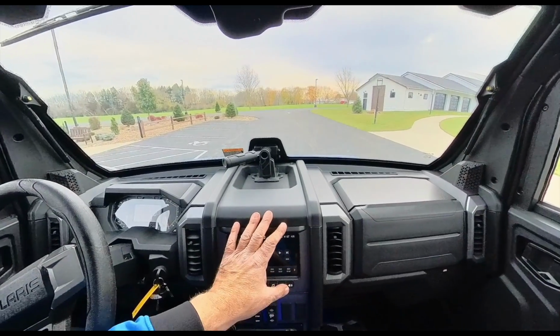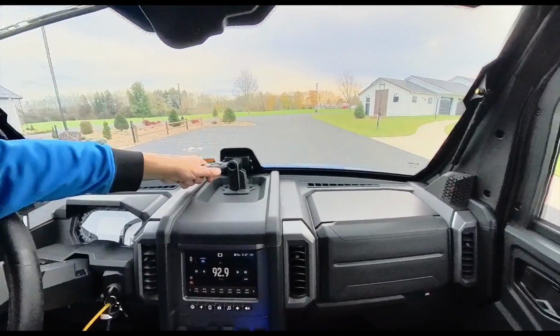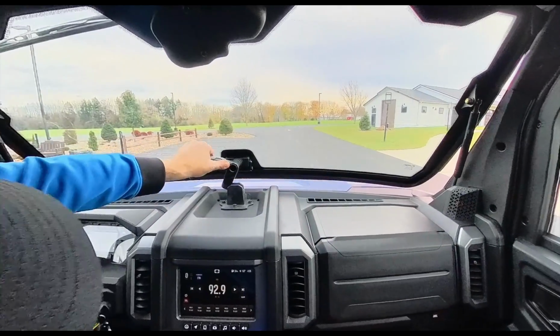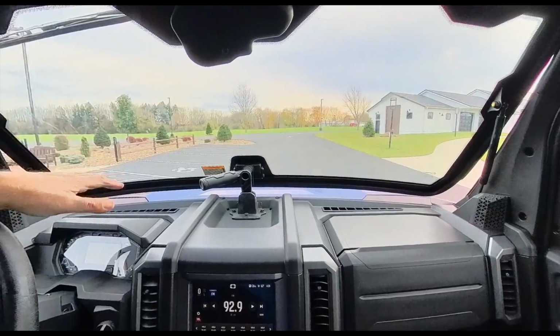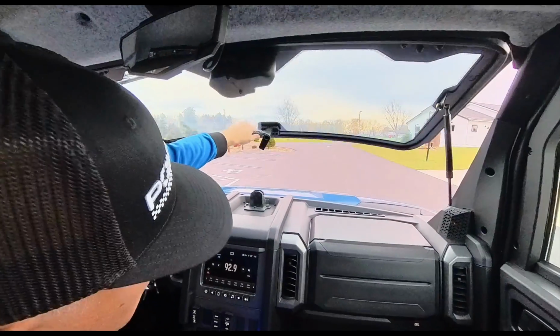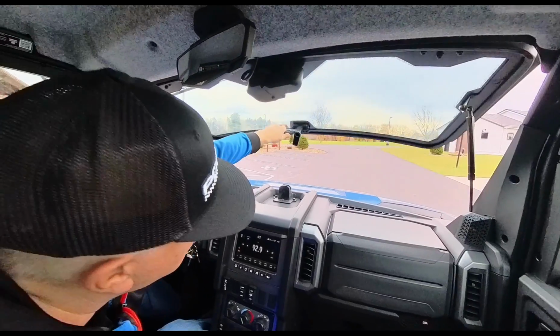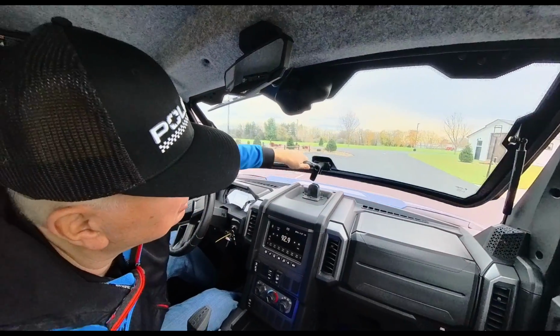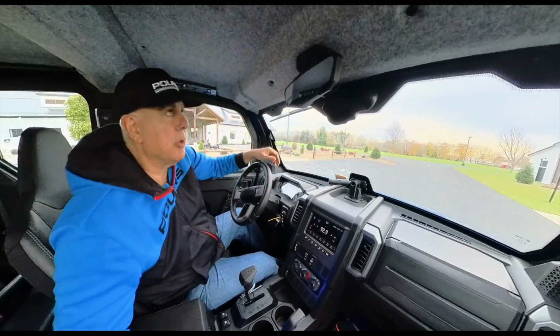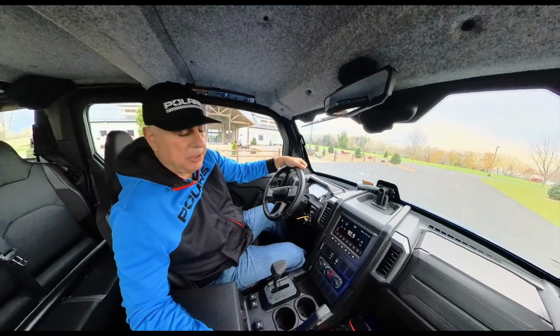I'm not going to get into Ride Command. This window, of course, first class vent. My wife and I like it. When we're on the trail, we like to do the Ranger in this vent position, but it does open fully. Pretty cool. Very nice machine.